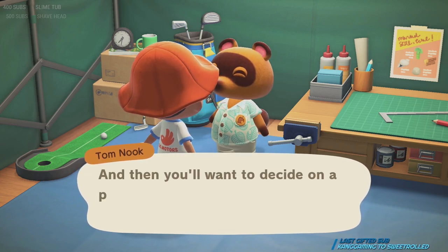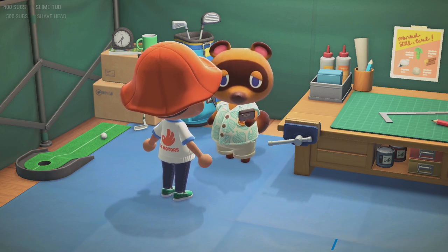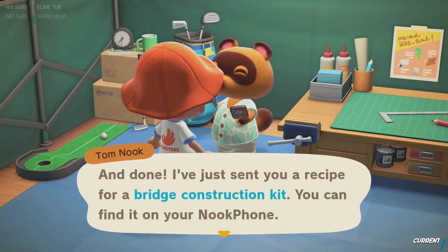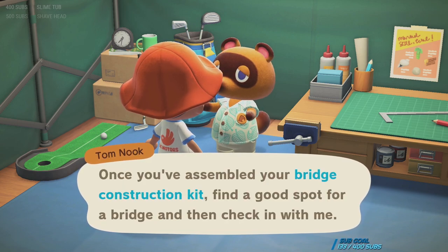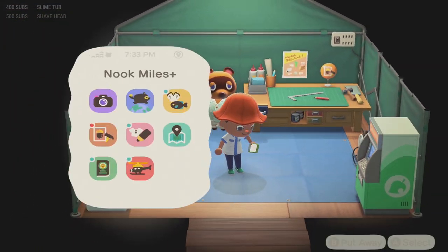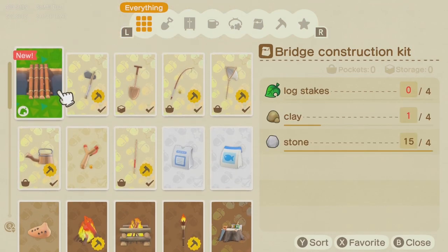Alright, so great. Prime location for a bridge. I already have the location. We're gonna make a bridge going over to our Nook's Cranny. If you remember last episode, we built the Nook's Cranny across the river in the middle of the island because I thought that was a good idea. So that's what we're gonna do. Alright, so we need to build this bridge first. What does this require? Let's see here.